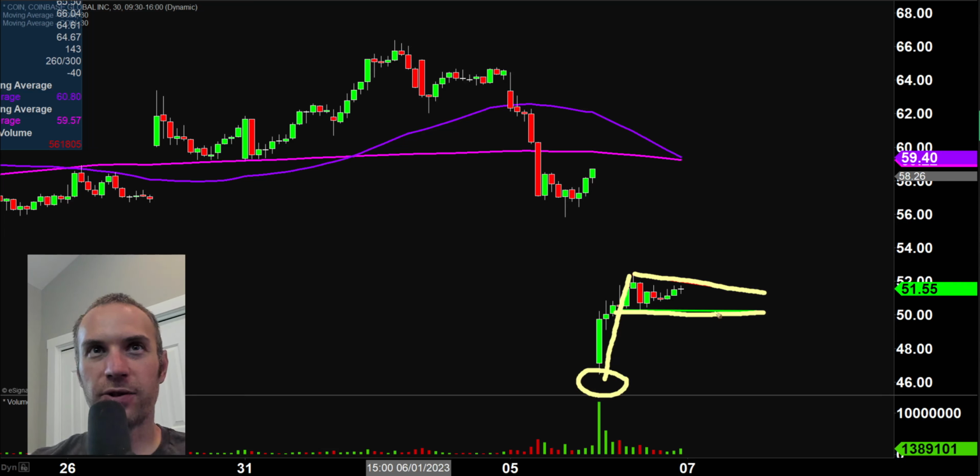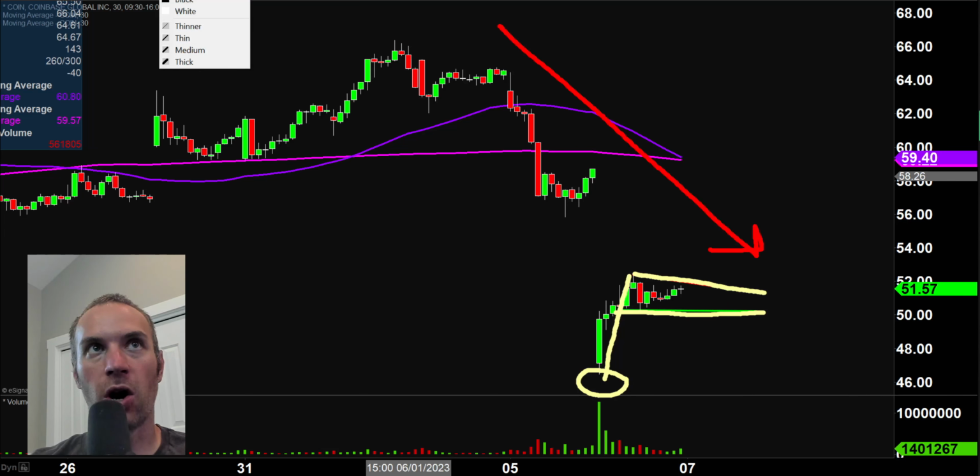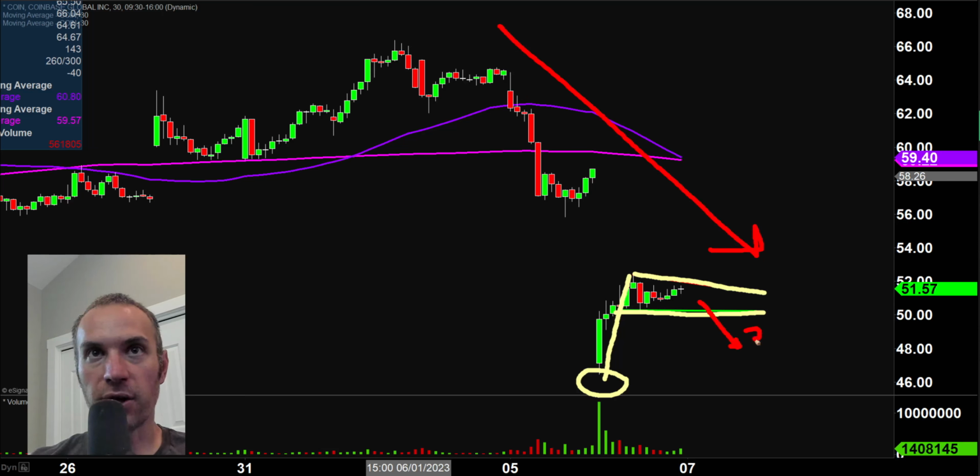But it's really just a question of, do you believe that's a bullish pattern, or because this is in such an environment with downwards pressure? I mean, the trend here over the past couple of days is very clearly down. So do you believe this downwards trend is ultimately going to cause this pattern here to fail to the downside? That's really the question that needs to be thrown out there.